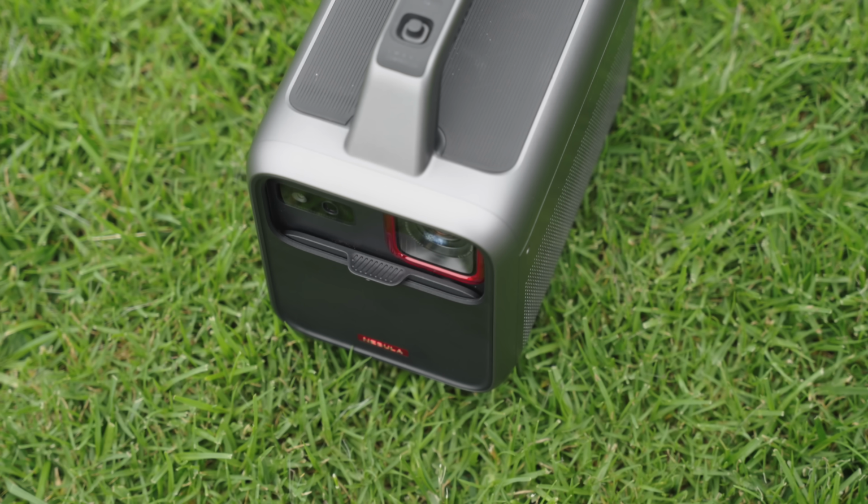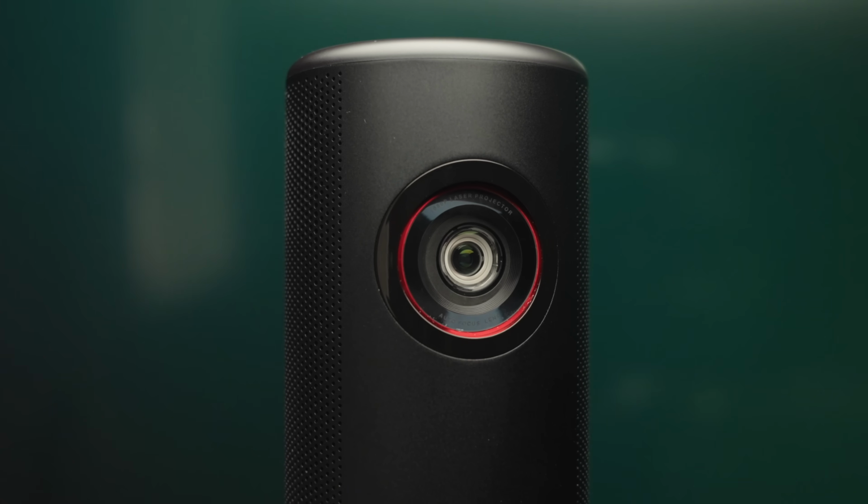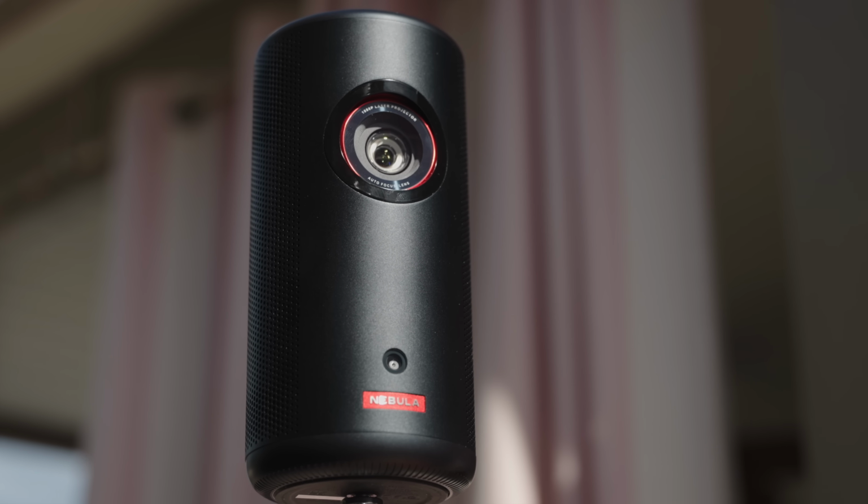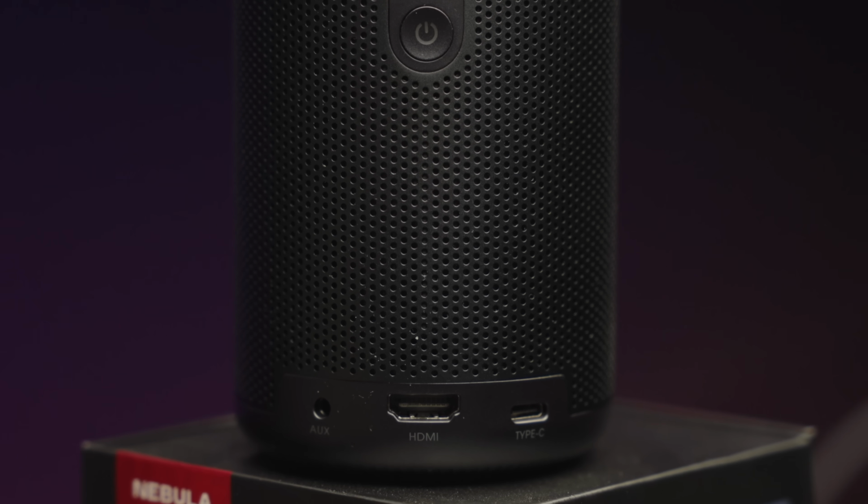So Mars 3 is by far Nebula's most portable projector, but it's not their first. I've talked about it on their channel a few times before. They also offer this guy. This is the Capsule 3. This is a really tiny portable projector that features a ton of the same things as the larger Mars 3.